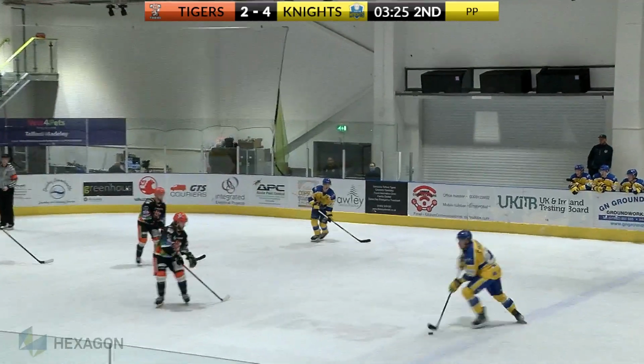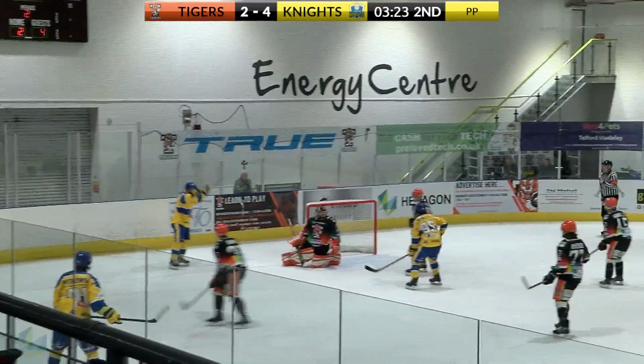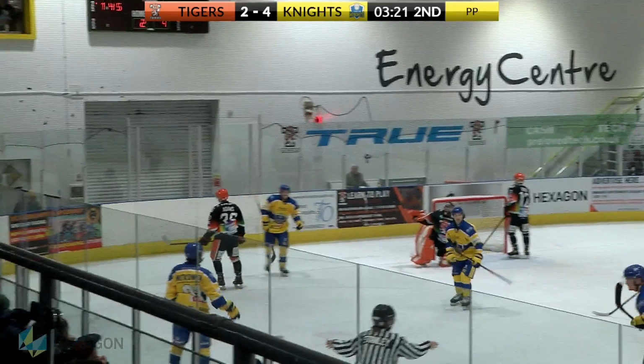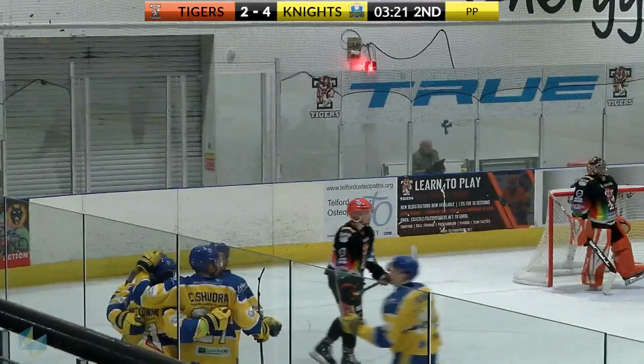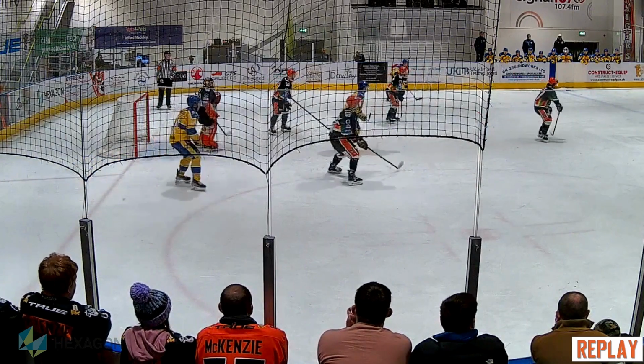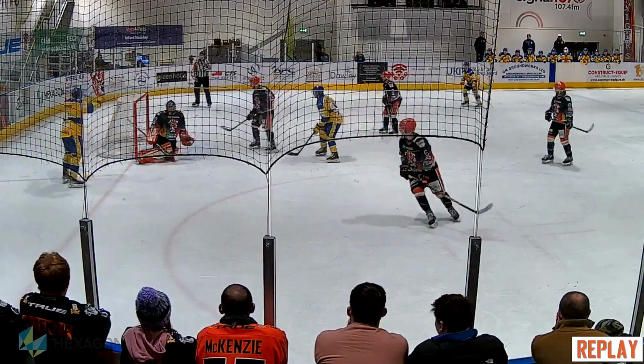Across to Witowski, up to Cole Shrewdra. Witowski with a one-timer, posting in. Bradday came across it, and he thought it was safe because it hit the pipework, but then it went from the inside of the post into the back of the net. So that took all of 15 seconds of that power play for the Leeds Knights.